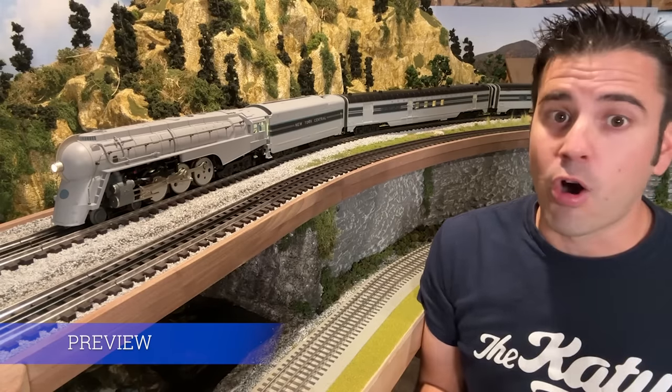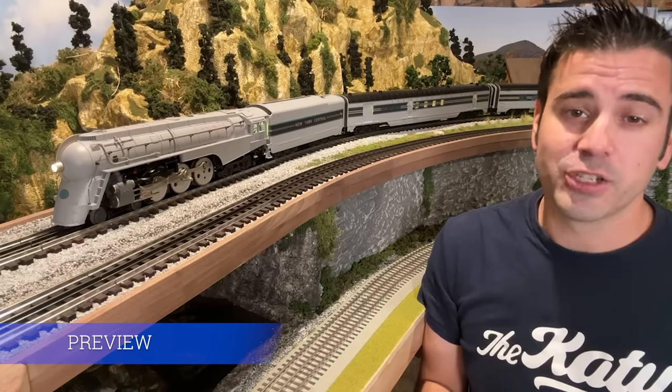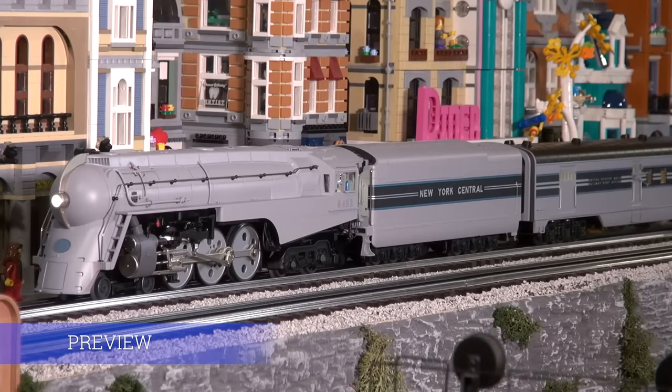Now, before I play all 3 whistles, remember to listen to all of them before you pick the one that you think is the best. Did I mention this is my favorite train?